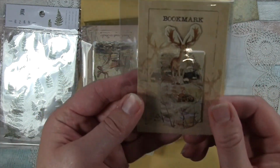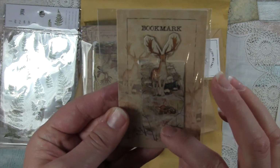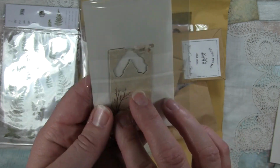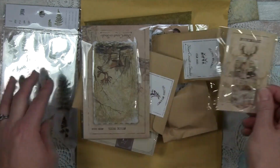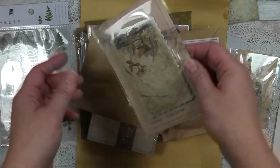And some deer... Oh, this looks like a bookmark. That's cool. I bet it's magnetic. And then the antlers stick up over it. That's a new item that I haven't received before.